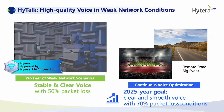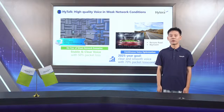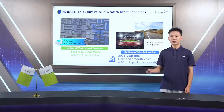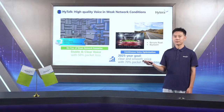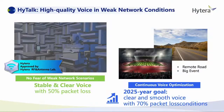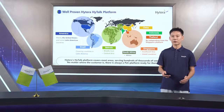For POC radios, signals have a big impact on communication audio quality. Hytalk public communication platform can provide users with high-quality audio communication in weak network environments, even with a packet loss rate of 50%. It can still provide stable and clear sound. In the future, Hytalk will continue to optimize the platform's audio capabilities. Currently, the Hytera Hytalk platform has been recognized by a large number of countries and regions, serving millions of users.